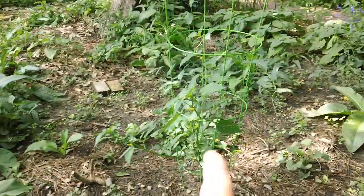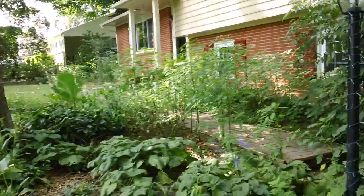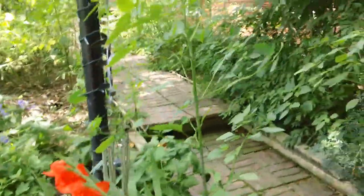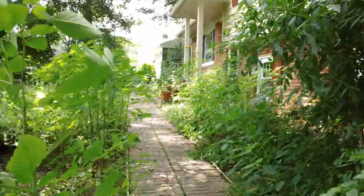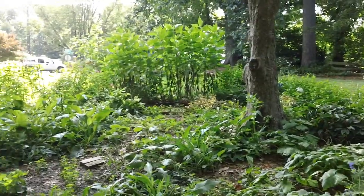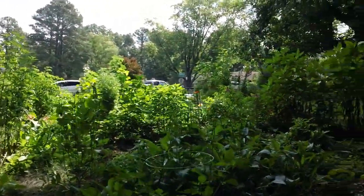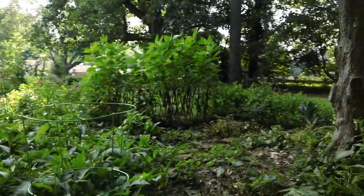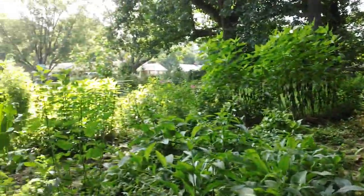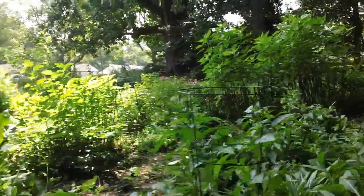Tomatillos, I put a couple cages around these tomatillos. I've got a little gladiola blooming there. All the jewelweed continues to grow. We may have severe storms this afternoon, so I am just keeping aware of that.